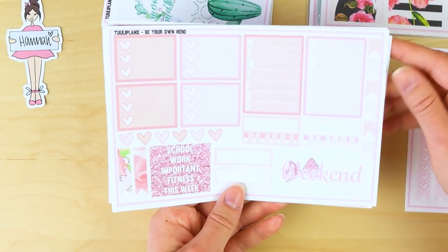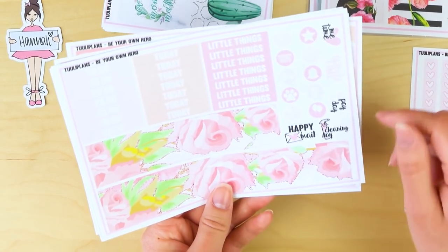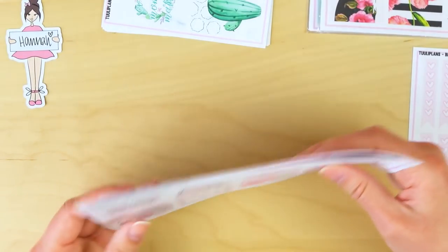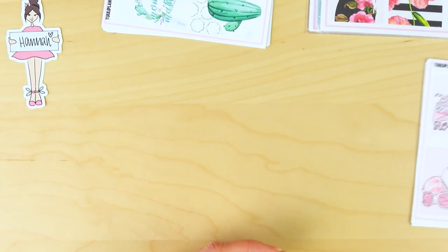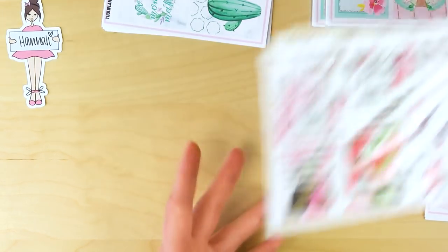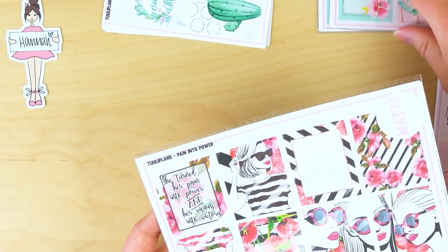Either way, here's some more functionals and headers. I love this bottom washi. It's gorgeous. And yeah, very girly, very nice. I love it. And the next kit, I think I got five kits. Yeah, I got five kits from her.